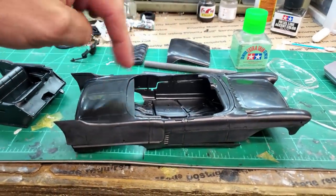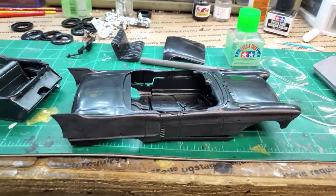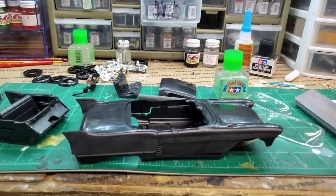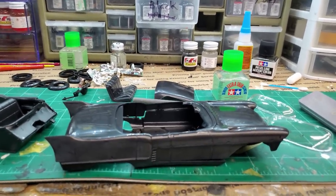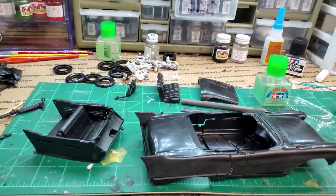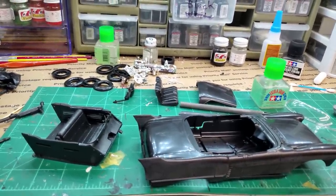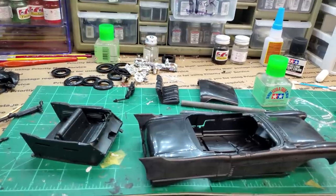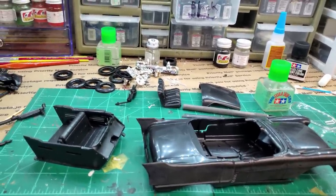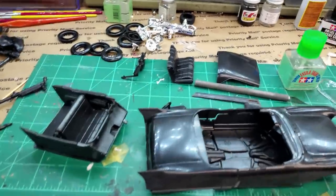You mount them and then your roof goes on top of that. It's going to be a real booger to get everything to line up right. But I am down for this challenge because I don't know what attracts me to this crazy stuff. But anyway, Billy Bear, thanks for sending me this. It's a cool kit, though.